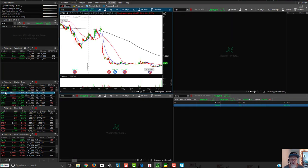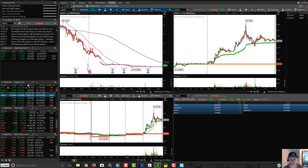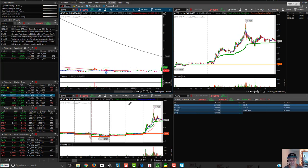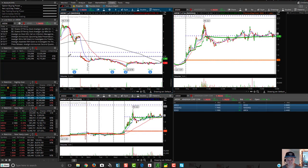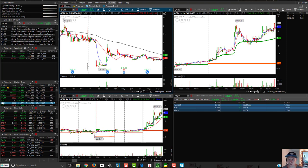Let's take a look at some of these here. RTK. Don't love it. GEVO. Wow, look at that. Right below $1 pulls back. See that? Look at that little candlestick right up, pulls right back down. ARDM. Again, another one. Went up, kind of pulled back a little bit. Don't love it. KDUS. Again, kind of a bad market day today. Not really loving many of these.